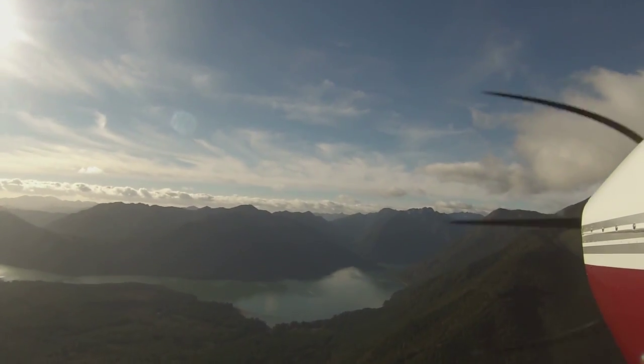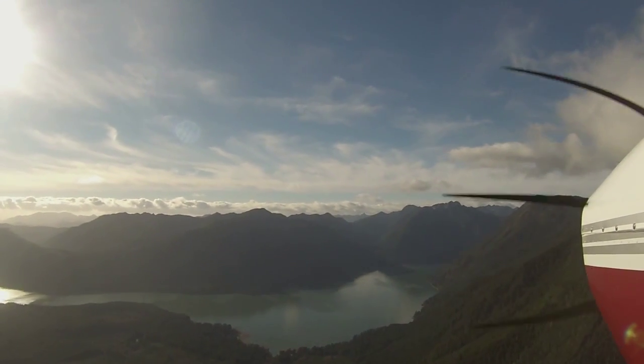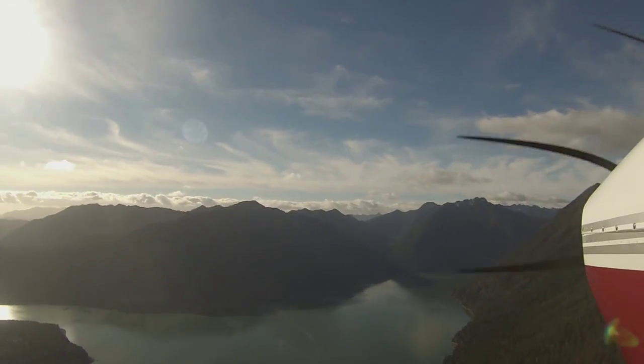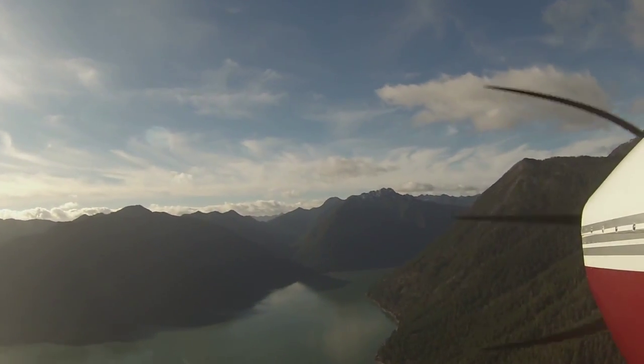And this is Lake Cushman. So I descended down to visit the lake, and then I headed along the lake back toward Olympia.